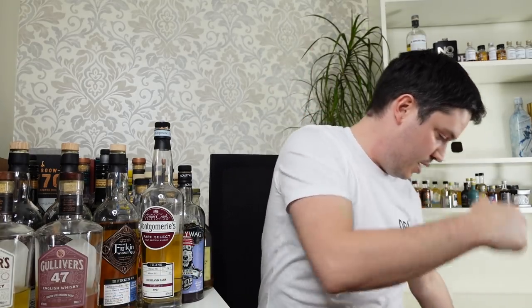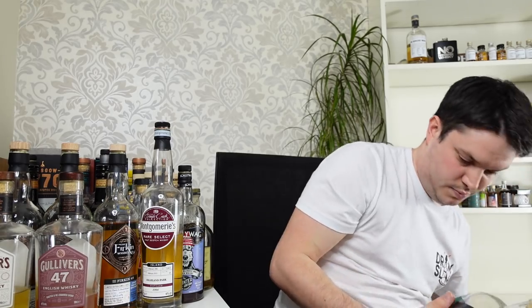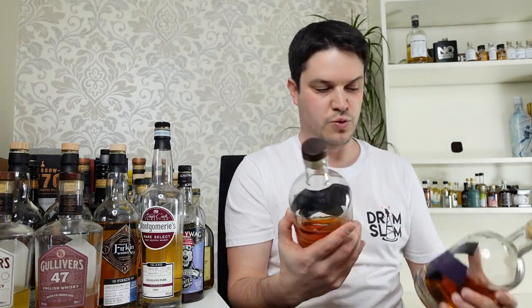Nah, they're not all going to fit. I have to move some stuff around. Then we've got these two. Oh, well, okay. One is a Scotch and one isn't. This is the Waxhouse Whiskey.